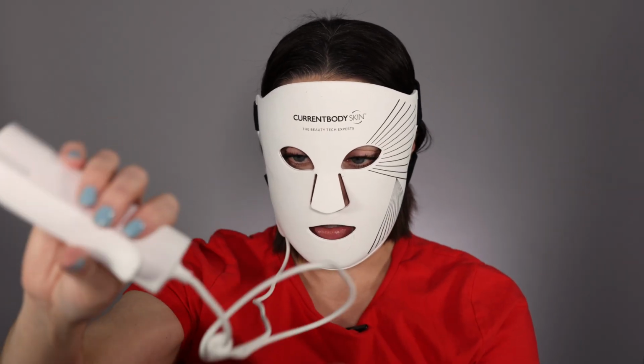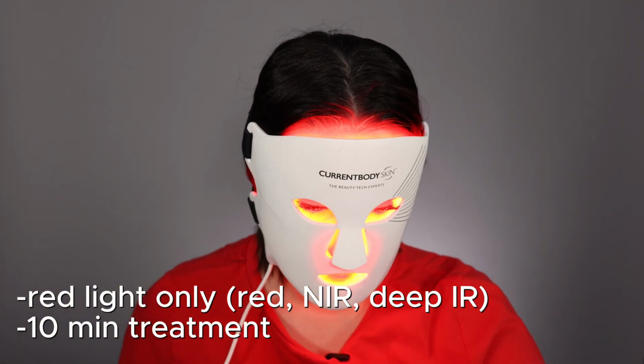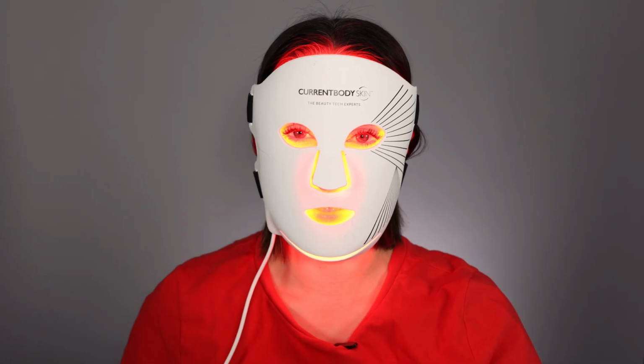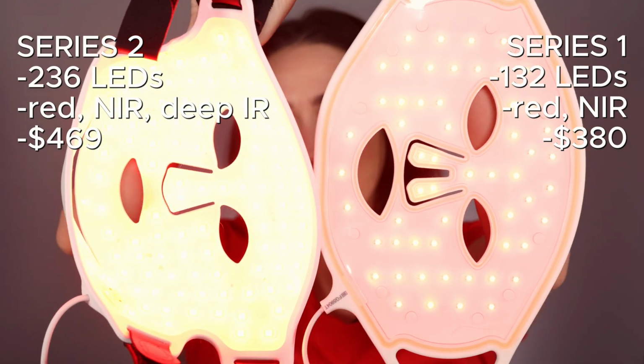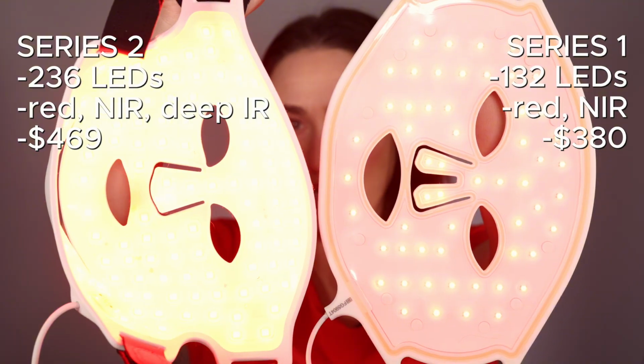And this also has the attached cord. So you do have to charge this up and then hold this. So I think this is brighter. This is much brighter to me than Current Body's first one. I think there are more lights in it, but this is bright. It's noticeably brighter. Here's the older version, here's the newer version. I feel like the camera's even having a hard time capturing the individual LEDs because this is much brighter.